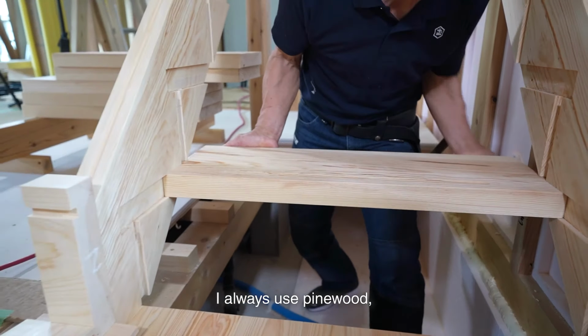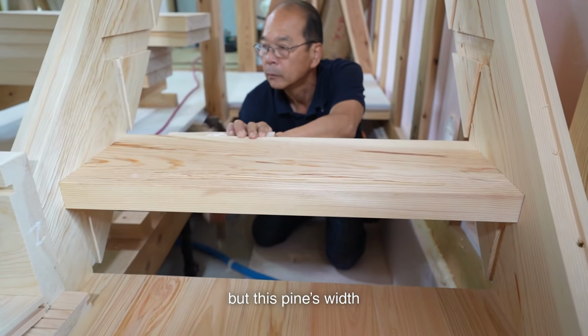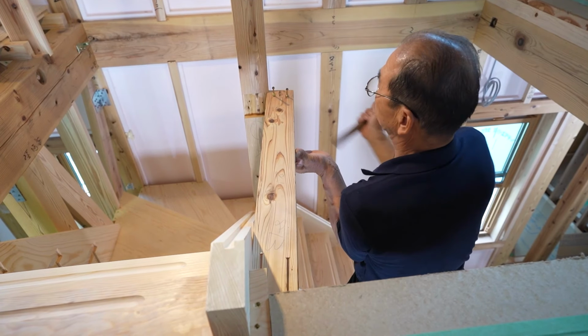I always use pine wood, but it was thicker than normal this time. Usually, the width is 45mm, but this pine's width was 50 to 52mm. So it looks luxurious, and it has delivered a very sturdy staircase.